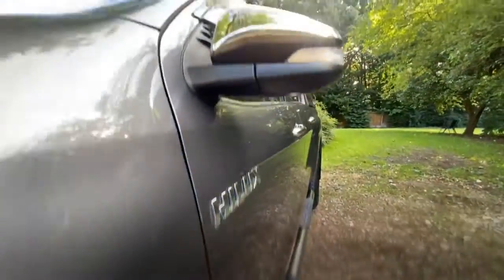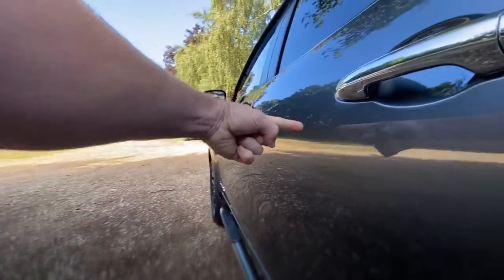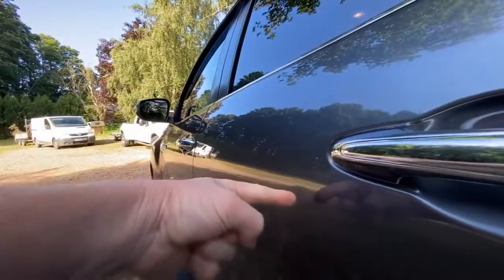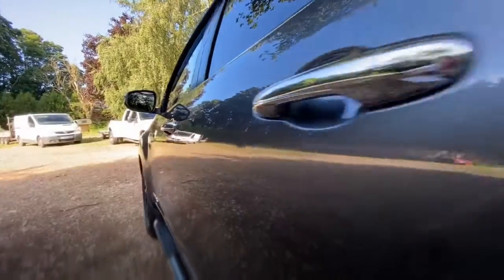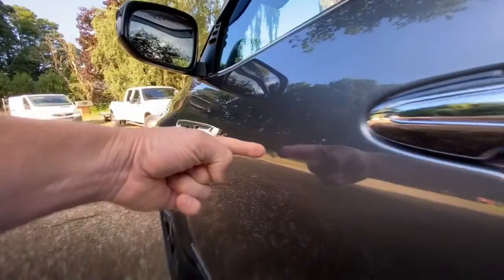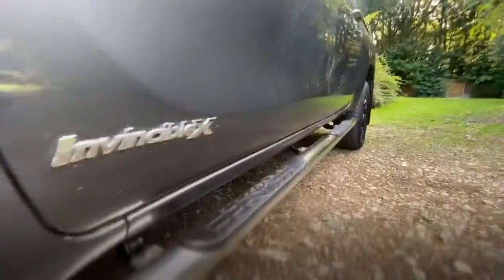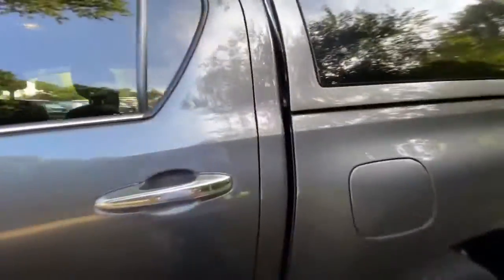Right, so let's go down the passenger side. Again, I'm looking for any marks, any scratches or any dents. And hopefully, as you can appreciate from that, there's nothing that's obvious. There is a dent here. It's very, very small, but it is there. And I can see just one more here as well. I don't think that's shown up on camera. It is very small. But other than that, the paint's in great condition.